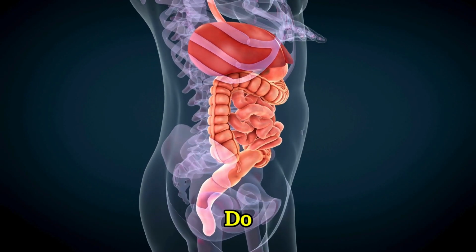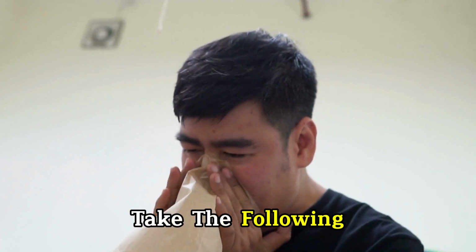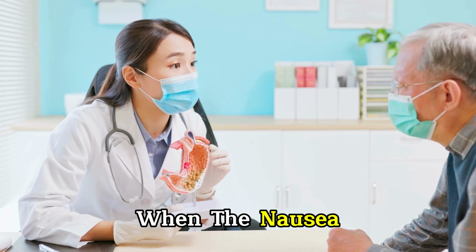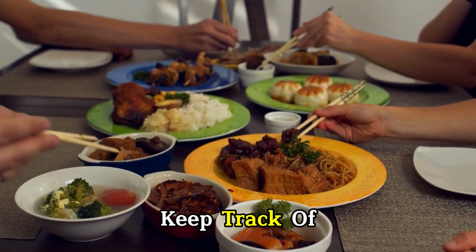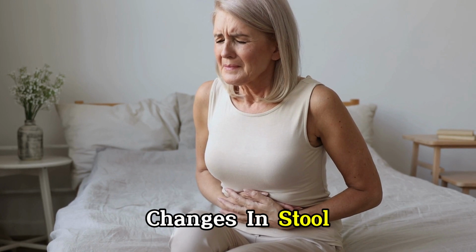What should you do? If you notice persistent nausea and vomiting, it's essential to take the following steps. Monitor patterns. Pay attention to when the nausea and vomiting occur. Note if these symptoms worsen after meals, particularly those high in fat. Keep track of any associated symptoms, such as loss of appetite or changes in stool.